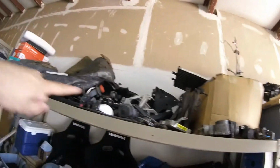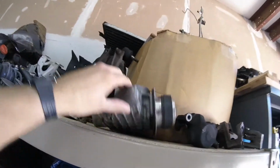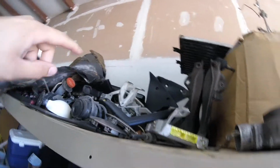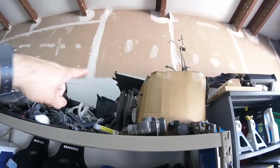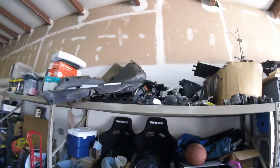Some of this I'm not going to use. It's going to be for sale, like this airflow meter thingy, the suspension arms, headlights, and AC condenser. I'm not using that stuff. Obviously the carpet I'm not using, but there's a lot of stuff up there that I am probably going to use off the Miata, like hopefully the pedals, steering column, steering rack, front knuckles, brake calipers, things like that.